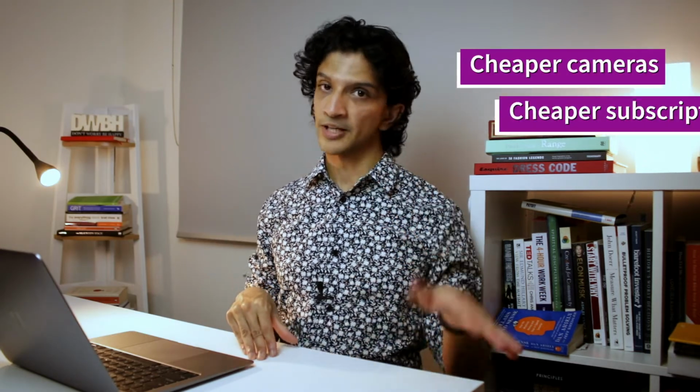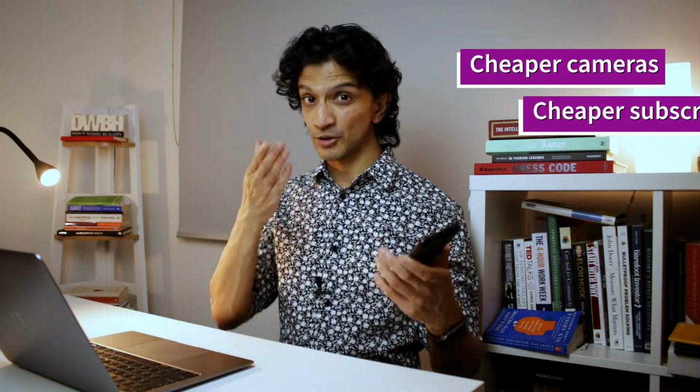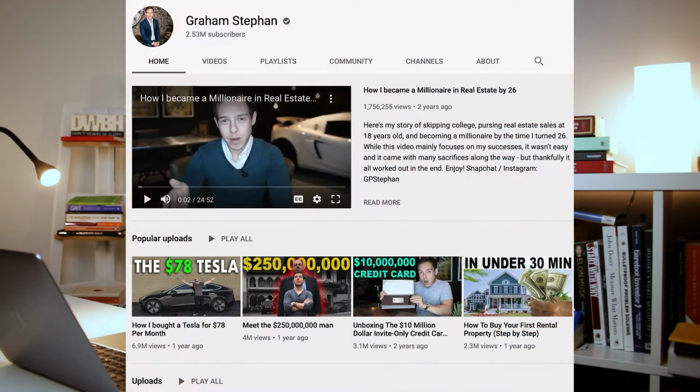Again, like I said, with the operating costs, the monthly costs, you could definitely do this for a lot cheaper in terms of the equipment. You could buy cheaper cameras. You can use a phone camera like this. Graham Stephan, again, one of the heavy hitters, in the early days, pretty sure he was using a phone camera for a lot of his initial videos.